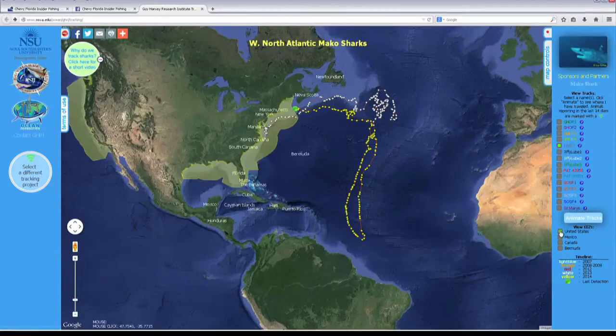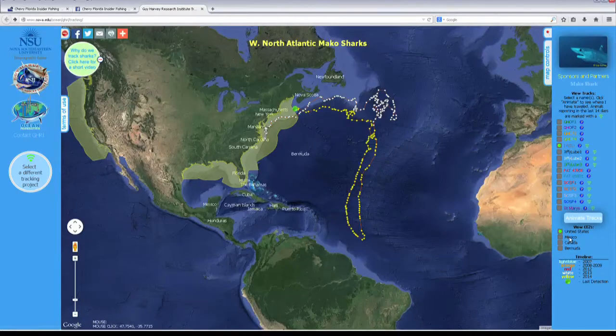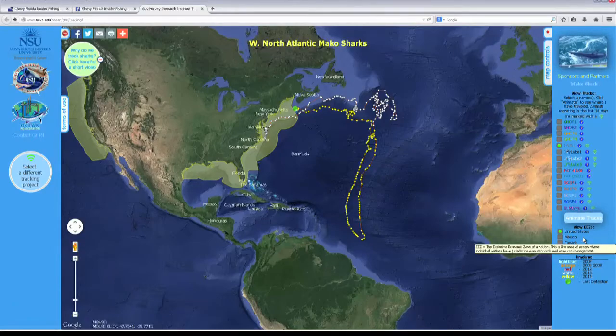All right, so this particular mako is a small juvenile male. It was tagged in 2013 in Ocean City, Maryland. This guy has traveled about 14,000 miles over the course of the last year. Is that what those little dots are, the yellow and the white? Yes, the different colors represent the different years. The white dots on this particular track are 2013, the yellow dots are 2014, and there's one great big green dot right there at the end. The great thing about satellite tags is they allow us to track these animals in almost real time. So that green dot is where that shark was about 10 days ago. So he went all the way back up there.